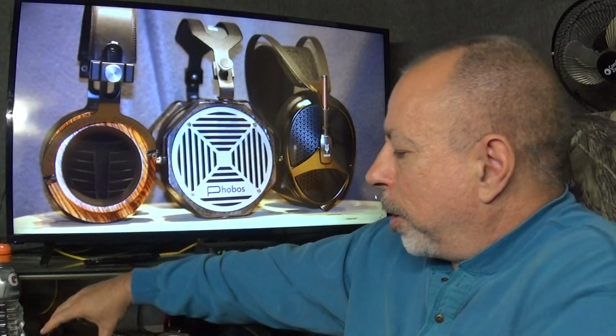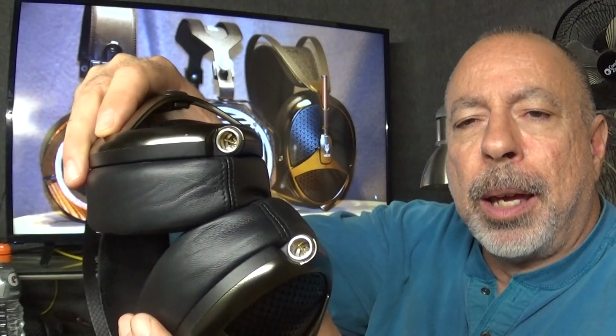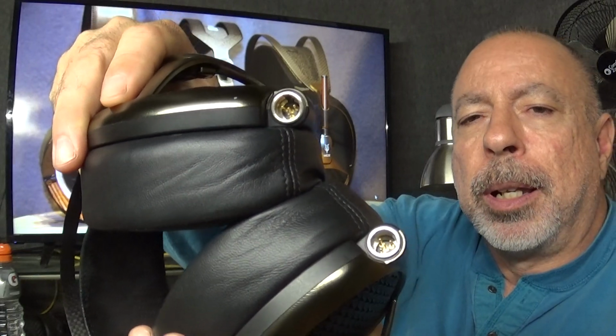All three use the same sort of connectors at the headphone end. They all three use a 4-pin mini XLR connection, and the cables are interchangeable between all three. The cables themselves, all three come with pretty nice cables. The Meze actually gives you a choice of either, I think, a 1 meter cable with a 3.5 millimeter connector, a 3 meter cable with a 6.3 millimeter, or a 3 meter cable with a 4-pin XLR balanced connection. And then the Phobos and the Kennerton both come with 2 meter cables with a 6.3 millimeter connection at the amp end.